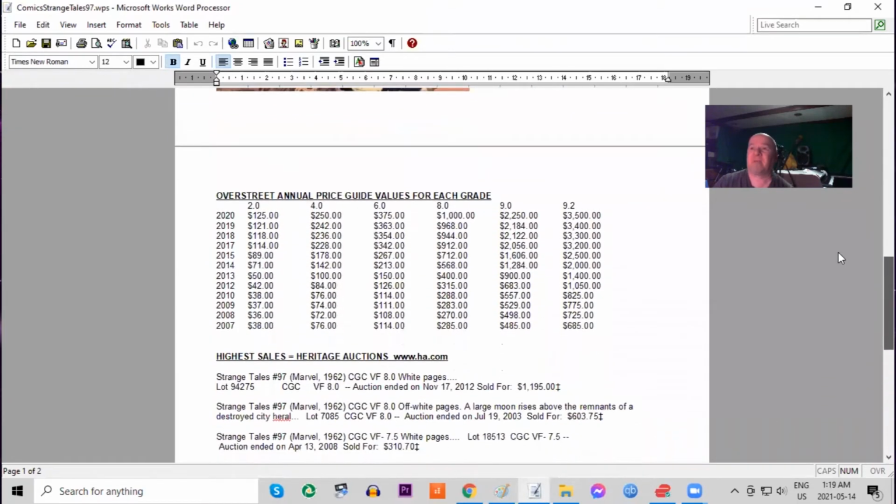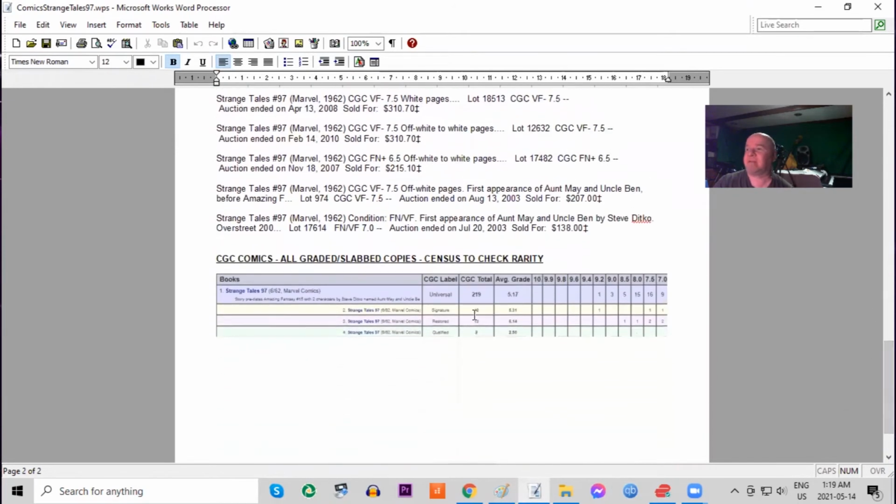And in the Overstreet Price Guide, again, it's moving up slow and steady. It has gone up 3 times in the last decade, and in high grade, it's gone up about 5 times. And on the census, very rare on high grade. The best copy is only a 9.2, and there are 3 9.0s. Only 219 copies graded. No UK price pence variants have been graded at all of this book.